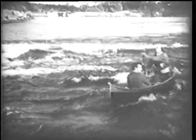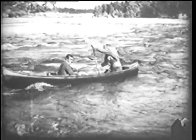Once more in the back eddy. Now drifting down, notice the action when he hits these waves, how he holds the boat steady with his paddle. The waves you see now are caused by rocks, but the canoeist avoids them.